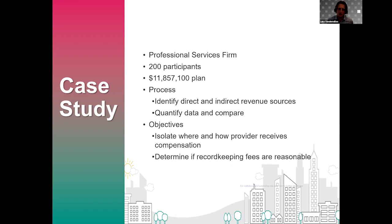One of the advisors that I was working with a few months back was working on a prospect that had about an $11.8 million plan, about 200 participants in it. And I walked through this process with this advisor to figure out, okay, how can we benchmark this plan? Where can we pinpoint the problem areas and what can we do?